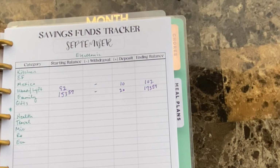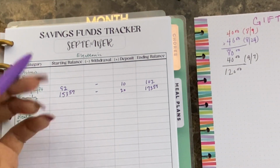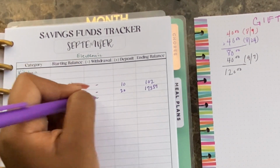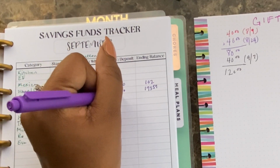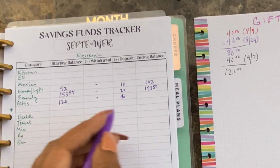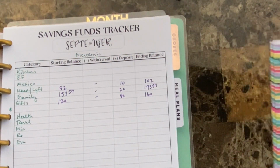Come on, papers, get information. Okay, gifts. We were up to 120. We did not withdraw anything. And gifts is getting another 40. So that will give us $160 in gifts.